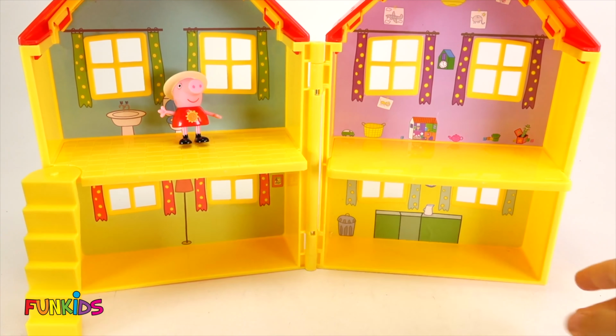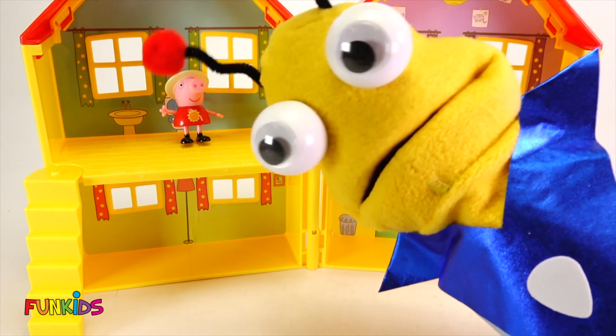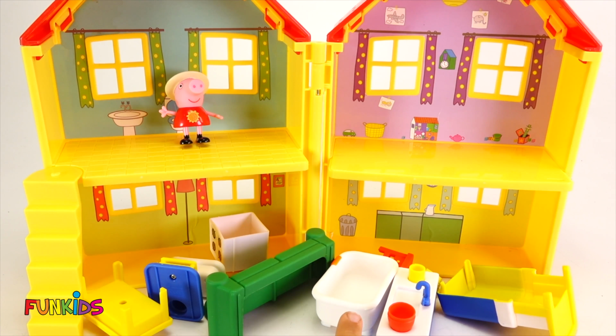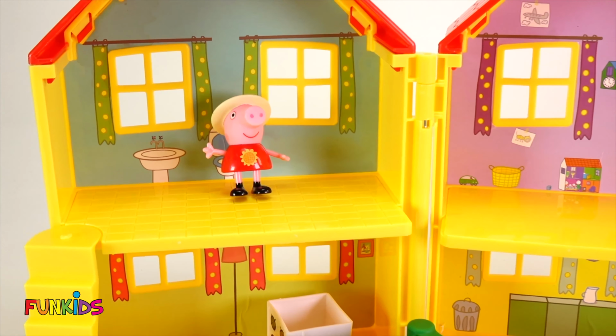I think we're going to need some help with some furniture. Am I right? I can help with that. Zim, zam, shabam! Look what Marty gave us! All sorts of furniture! So let's put all of our furniture away.